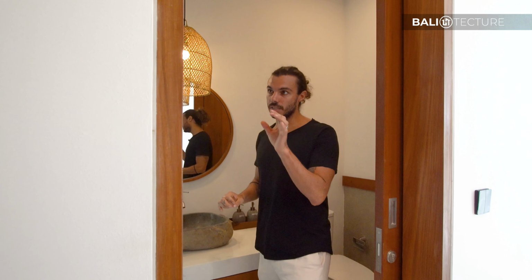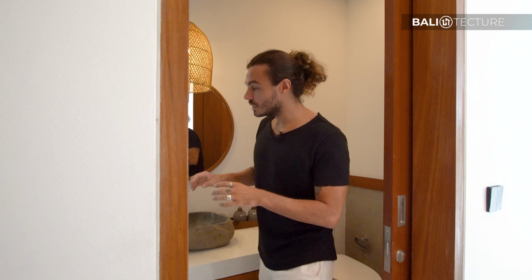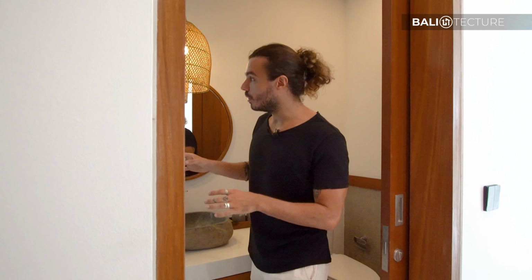One detail here that is different from the other bathroom, being small, is this really long and narrow window to ensure that the light is coming in. Okay, we leave the bathroom again, and then the bedroom. So same decoration on the bed head. Really, really similar. The only difference here that I see is the two side lights. They have this really modern style.